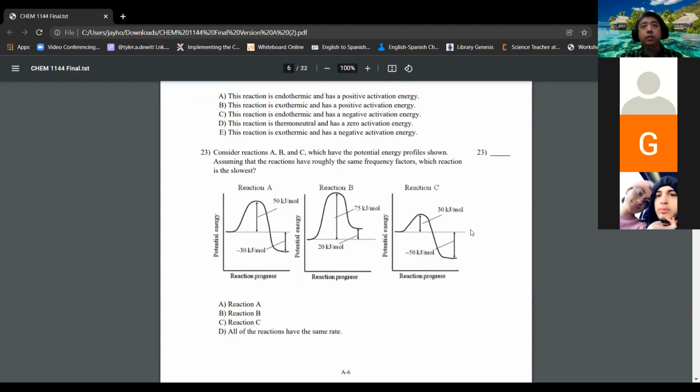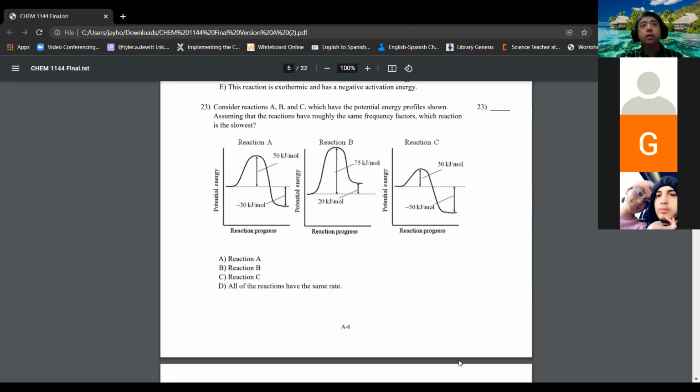Okay, on to the next one here. Looking at these diagrams, which one is the slowest reaction? If you have no other source of information other than the activation energy that you see, right? Because it only provides you with that information. This middle bar here is the activation energy. So the energy to start this reaction, okay? So I'm gonna write that in terms of speed.